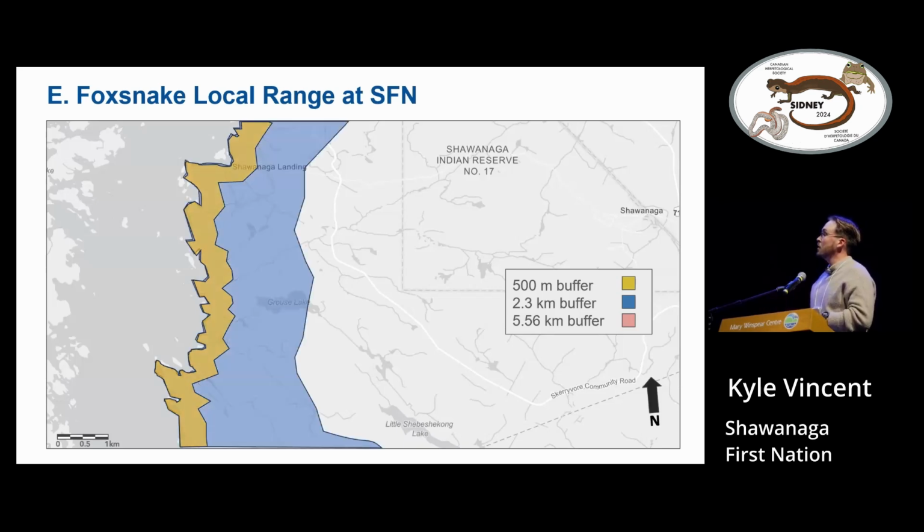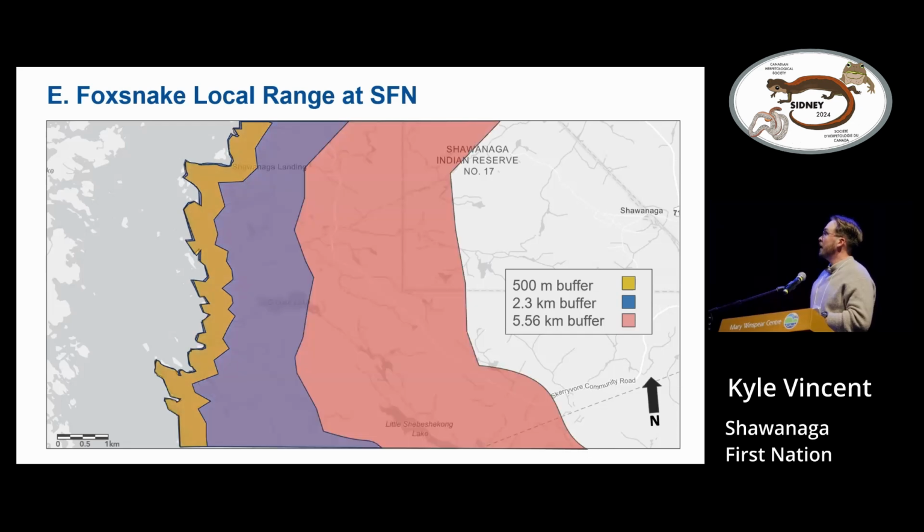This 2.3 kilometer buffer was what was cited in the provincial recovery strategy for the farthest inland observation based on NHIC records. And so one of our confirmed nesting sites and confirmed hibernation sites is actually farther inland than that farthest previous record based on what's in the recovery strategy. And then I've also included a 5.56 kilometer buffer there. Our second suspected hibernation site falls basically at the border of that buffer.